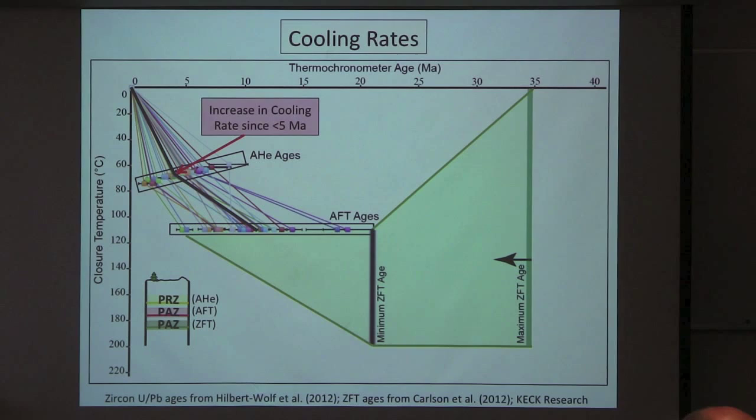This green shaded region is the general constraints that we've put on the potential zircon fission track cooling paths. Now, if you remember my little sketch from before, we had apatite helium and apatite fission track closure temperatures. The zircon fission track is representative of a higher temperature thermochronometer, so its closure temperature is more like 230 degrees C. The constraints I've put here are based on the depositional age of the Orca Group in southern Prince William Sound, which is 35 million years, which means that those rocks had to have been at surface temperatures just after 35 million years, or their depositional age.